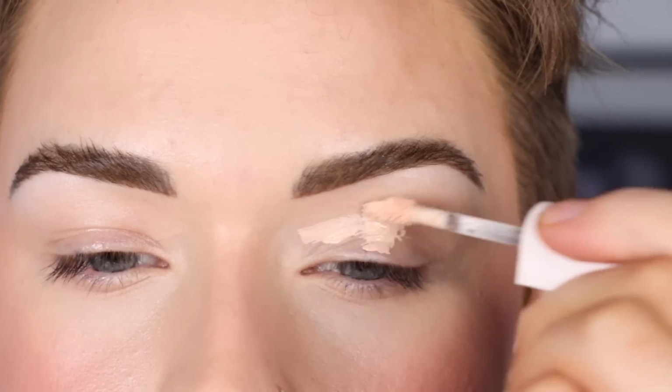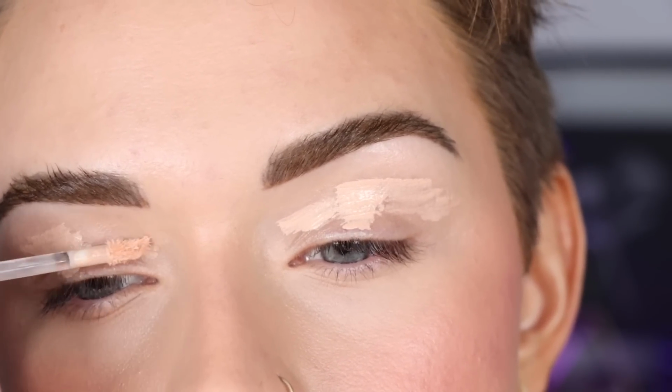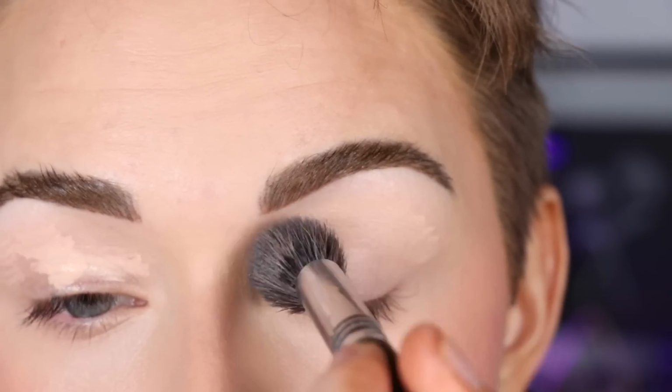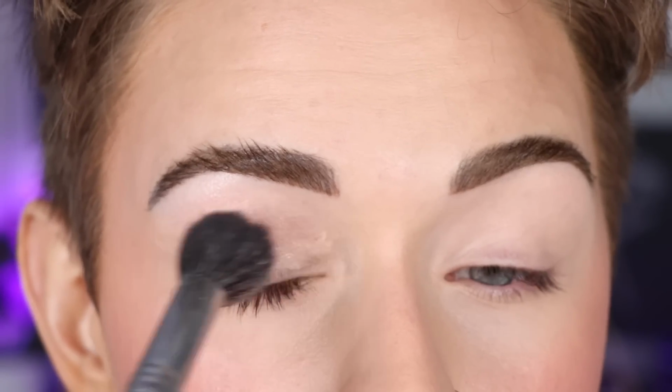I love how lightweight it is, but it also has a little bit of a tint to it, so it covers up any discoloration, any redness on your eyelids. It makes my eyeshadow last all day. My shadows blend beautifully on top of it. This is the best one I have used. So yes, it is still a favorite, and it is the favorite for me. So next is the Rare Beauty Melting Blush in Nearly Neutral.